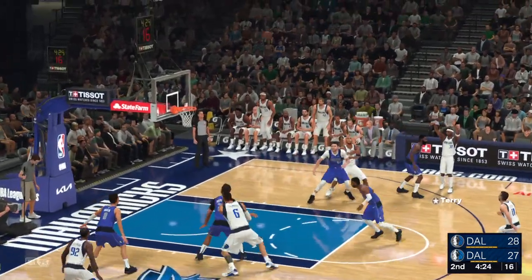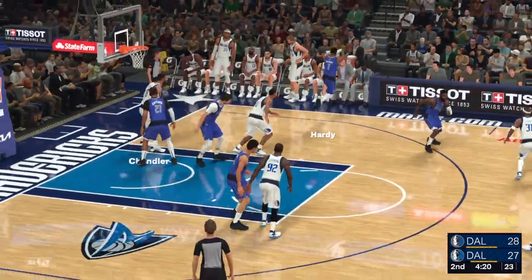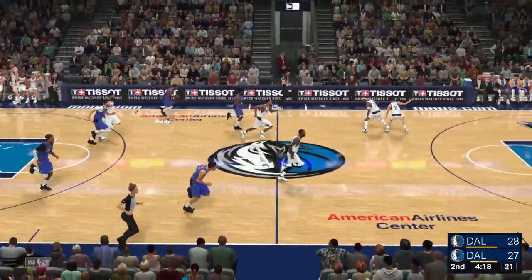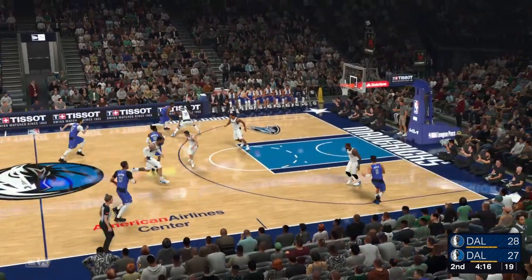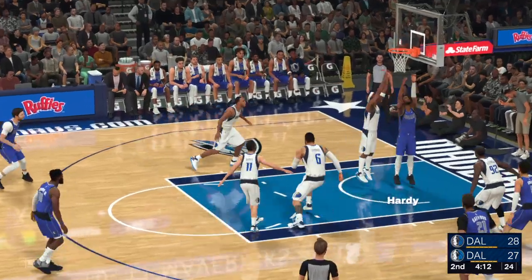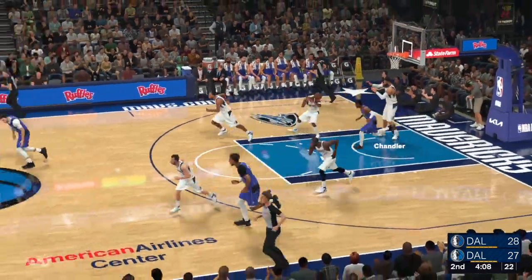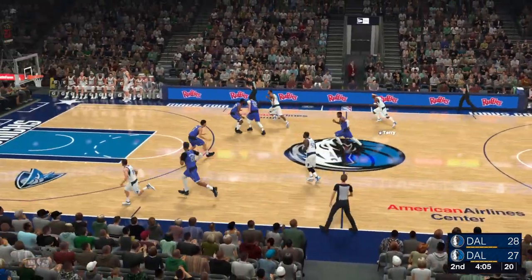Here's Terry. Tim Hardaway making his last shot. Goes back up. And the rejection by Gafford. Now here's Hardy. Terry covering. Offensive rebound. Hardy, no good. I still can't believe that one didn't fall.